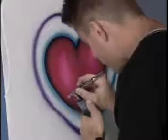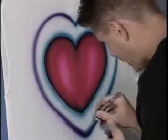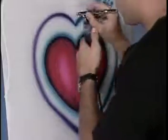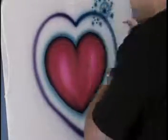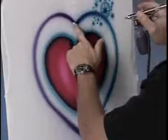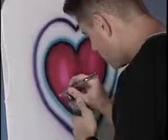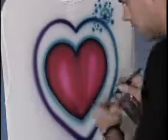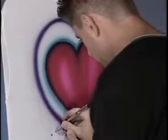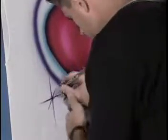Now you notice too that once I get to that point with my blue in it, I'll actually take my violet and blend it up into the blue as well. So I'm getting a cross blending. The blue comes in this way, but once the violet hits the blue, it's also going in, so you get this nice gradual fade right in the middle. I'm going to go back down here and again balance it out with a starburst using the violet.